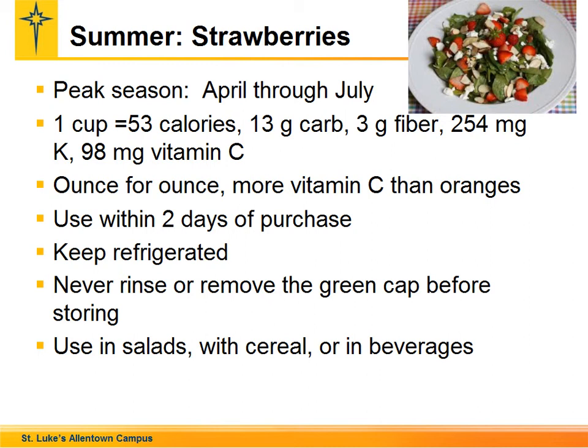I love fresh strawberries. Just clean them and eat them. 1 cup is 53 calories. They're one of the lower calorie fruits that are out there, and you get 13 grams of carbohydrate, 3 grams of fiber. They're a good source of potassium and vitamin C. Ounce per ounce, you get more vitamin C with a strawberry than with an orange.